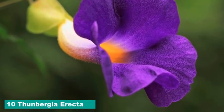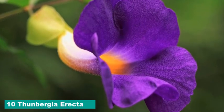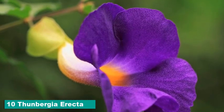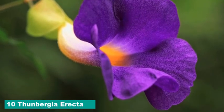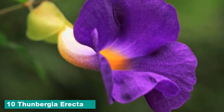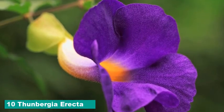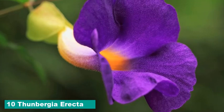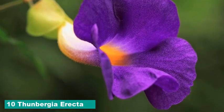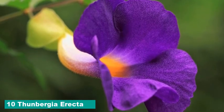10. Thunbergia erecta, King's Mantle. Also called bush clock vine, Thunbergia erecta is a shrub that is native to Africa. If grown in a subtropical or tropical climate, USDA zone 9 to 11, this plant never fails to flower. The year-round prolific bloomer Thunbergia erecta comes in shades of violet, purple and yellow.